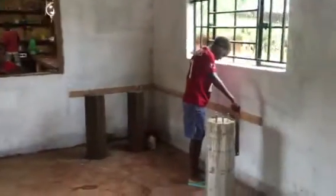So today's Thursday, December 14th, and we're working on this kitchen. It's got a primer coat today, and we're starting to make the counter.